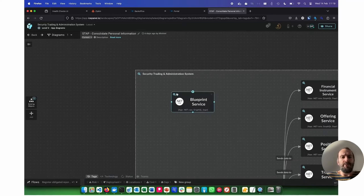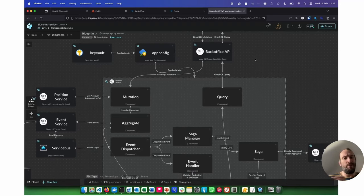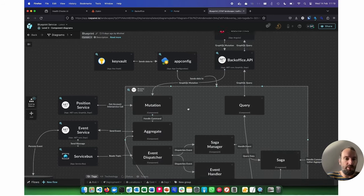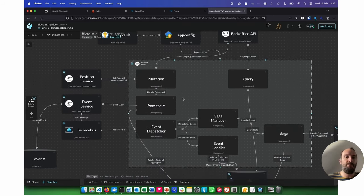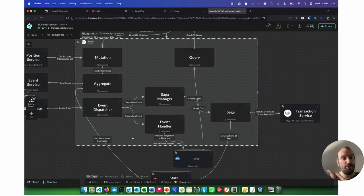We also have a blueprint, which is a sort of what can happen if all is implemented, kind of standard thingy. And what you here see is our CQRS mutation stuff running through the system. So from a mutation, we call the position service, and the mutation calls an aggregate, and it's routed to the event bus and to an event dispatcher.